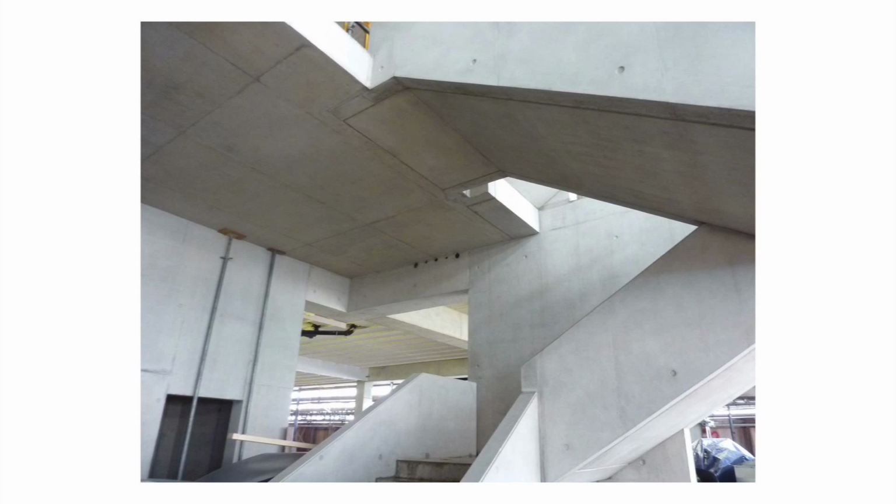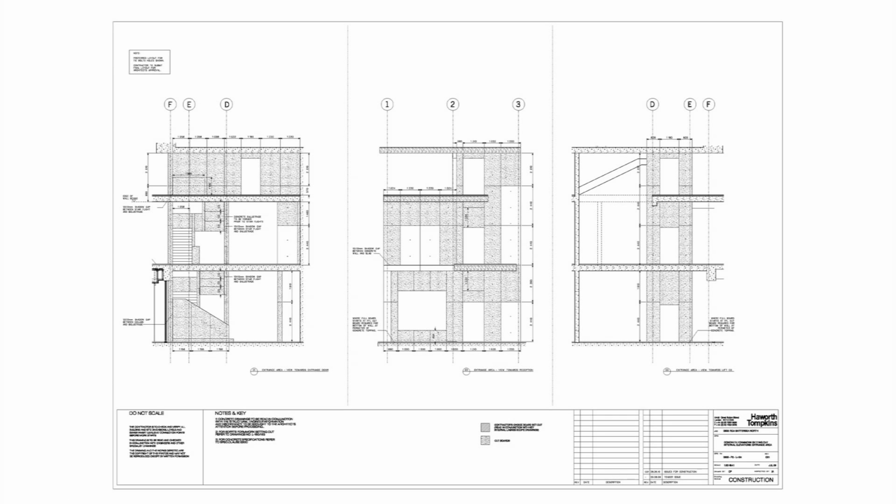In the building, we've used concrete in two primary ways. One is for the main structure of the building and the main circulation spaces and cores, and for that we've used in situ concrete. And then the other use of concrete is through precast elements for the main facade material facing the main street frontage. I'm going to talk a little bit about the in situ use first.